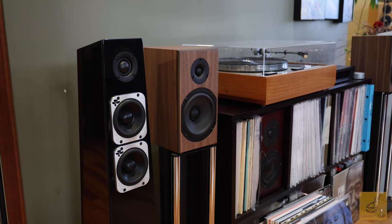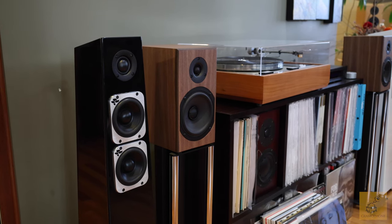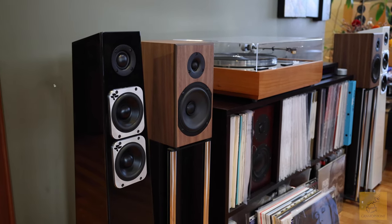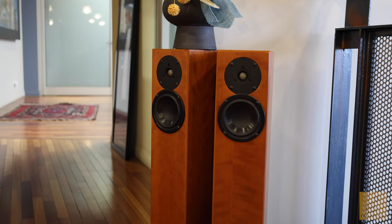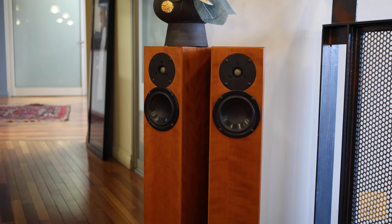It's really important to Totem that they've sold speakers that are now 30 and even close to 40 years old that are still in use and still sound good. And a part of that is because they veneer the inside of the cabinet as well as the outside for added strength.